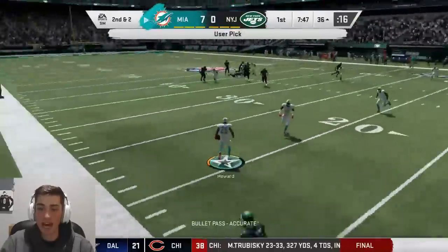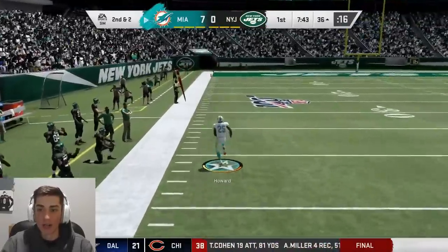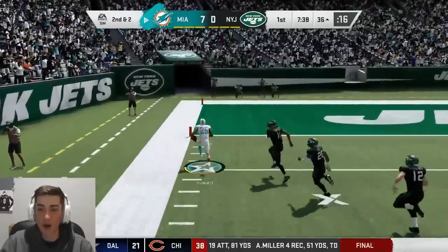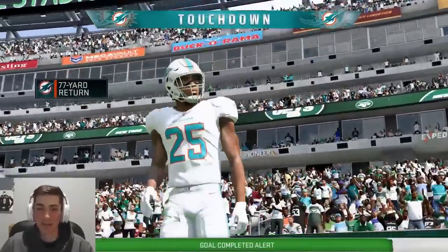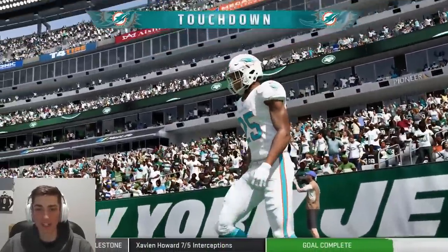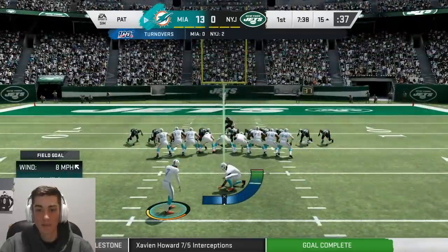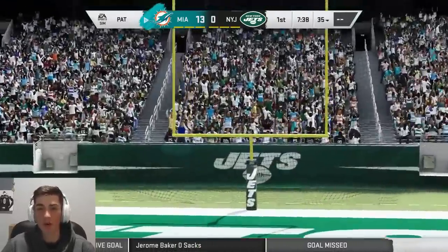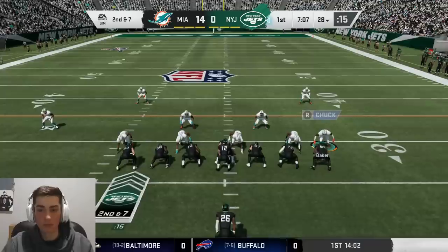Make the pick, Xavien Howard. Let's go, baby. It's been a while, and this one might go all the way. Xavien Howard to the 25, 20, 15, 10, oh shit. Touchdown. They closed in pretty quick, but it's a 77-yard pick six for Xavien Howard, continuing his excellent season. Would probably lead the league in interceptions if not for Jerome Baker. 14-0 Miami.